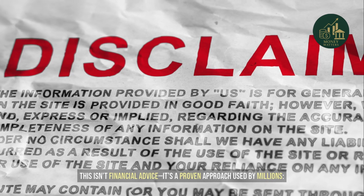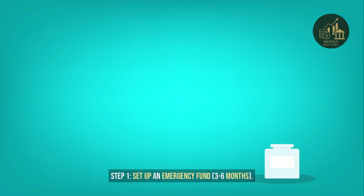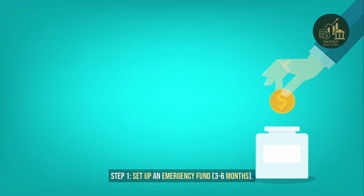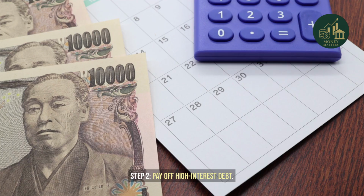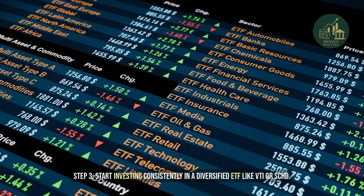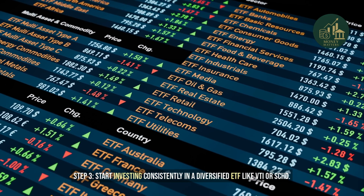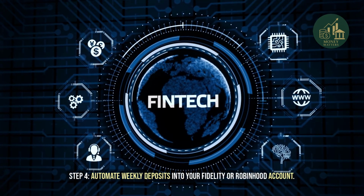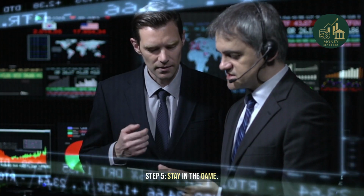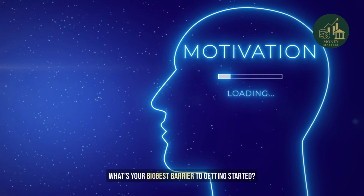Okay, let's bring it all together with a simple beginner strategy. This isn't financial advice. It's a proven approach used by millions. Step 1. Set up an emergency fund, 3-6 months. Use Chime or SoFi to park this safely. Step 2. Pay off high-interest debt. Step 3. Start investing consistently in a diversified ETF like VTI or SCHD. Step 4. Automate weekly deposits into your Fidelity or Robinhood account. Step 5. Stay in the game. Don't panic. Don't chase fads. What's your biggest barrier to getting started?